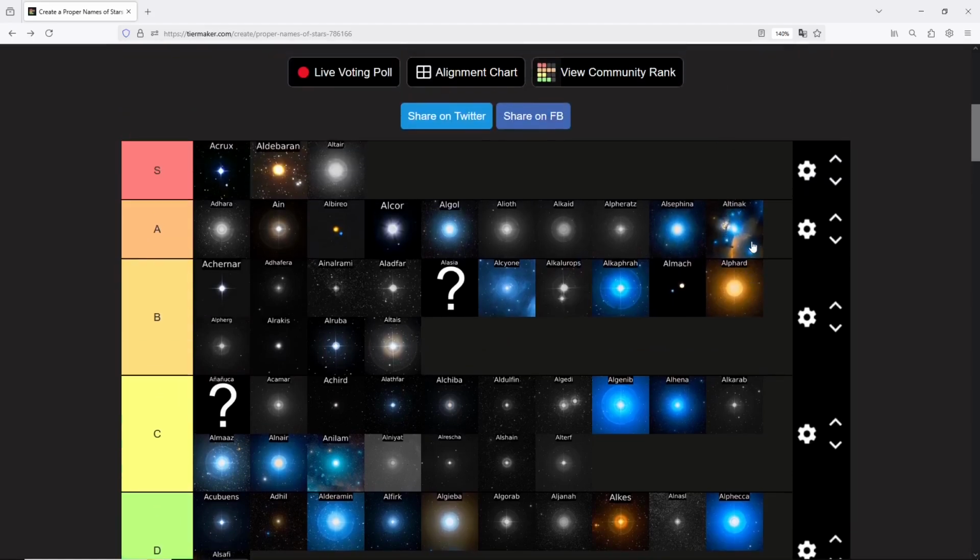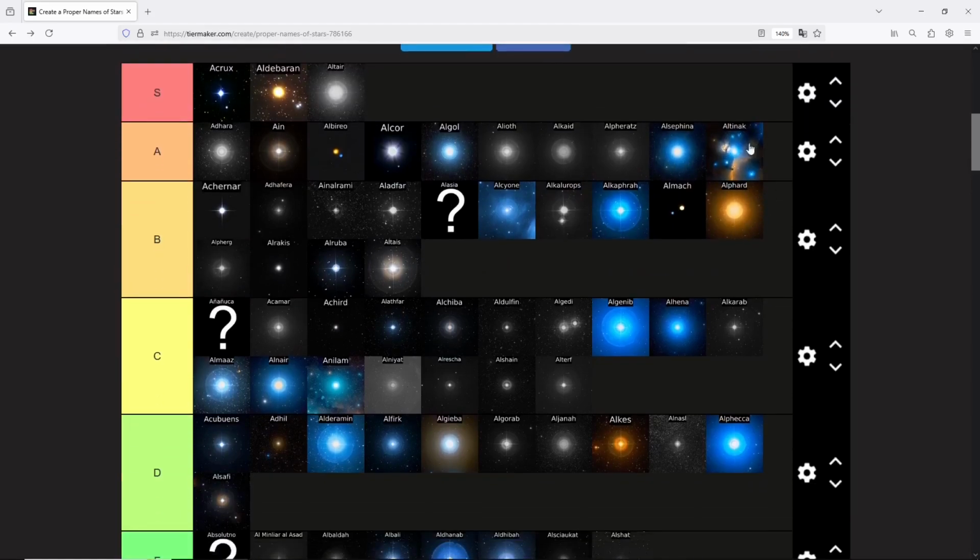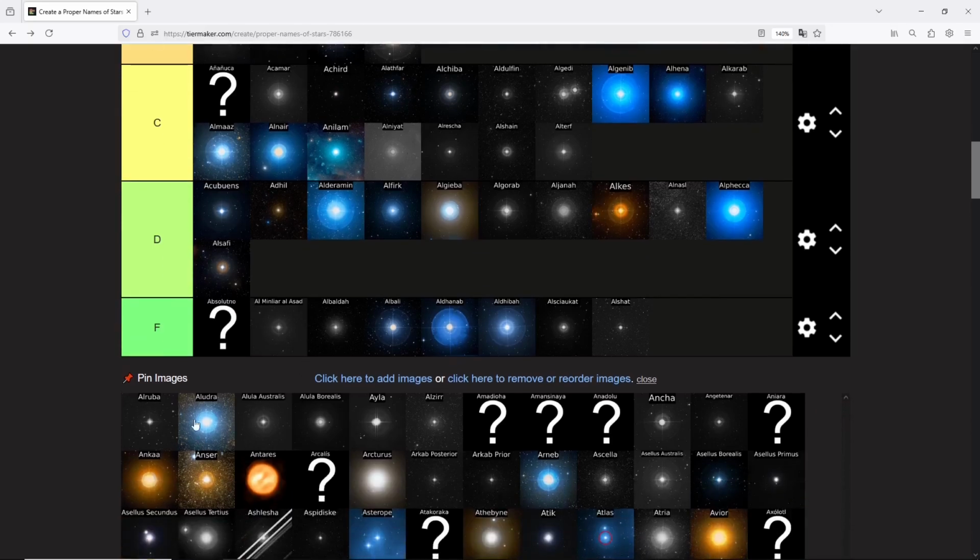A for now. This is part of the Orion constellation. It's the leftmost star of Orion's belt. And for that, it is pretty cool. Aludra.